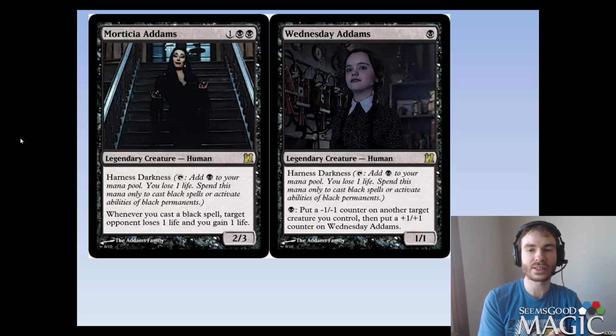So instead of having sacrifice, I wanted to branch out a little bit with black ramp. So instead it's you lose life, which makes sense to me for black. I mean, if you're harnessing black mana, I could see it punishing your life total. And also only being able to cast black spells or activate abilities of black permanents. So you can only use that mana for insidious dark purposes. I'm kind of happy with how this mechanic turned out.